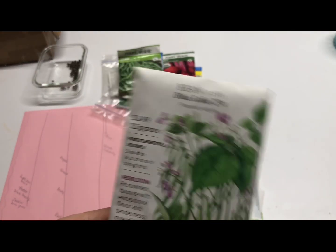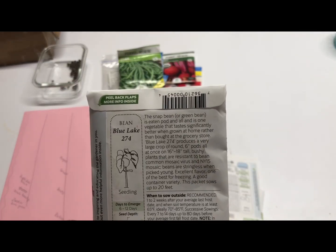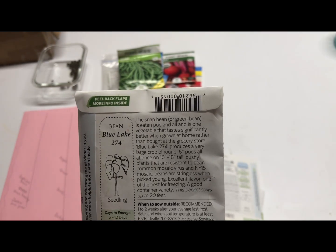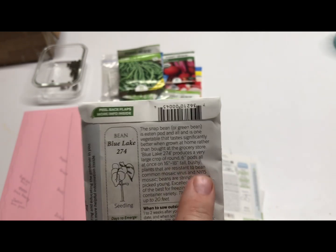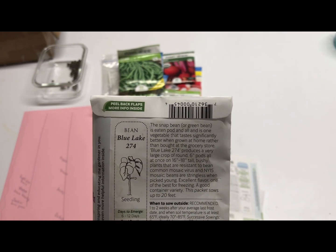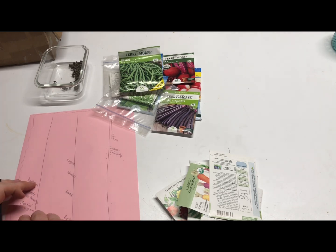Exceptional flavor and tenderness. Let's see. Snap bean or green bean. Okay. Bushy plants that are resistant to bean common virus, whatever. Okay. Bush. That is good. So since it's bushy, we might as well go ahead and put them here with the other bushy stuff.